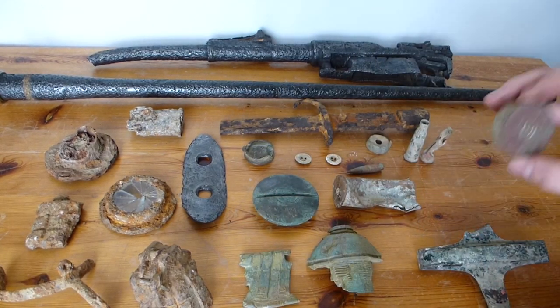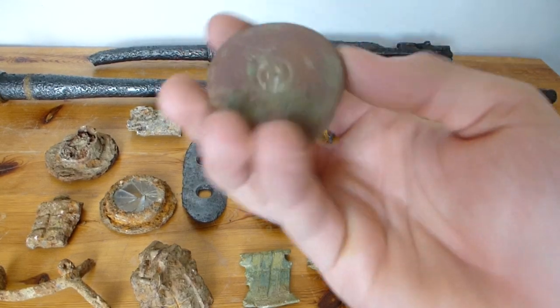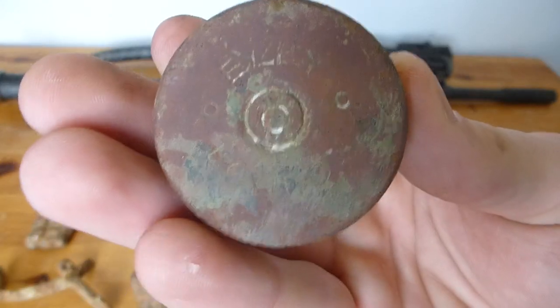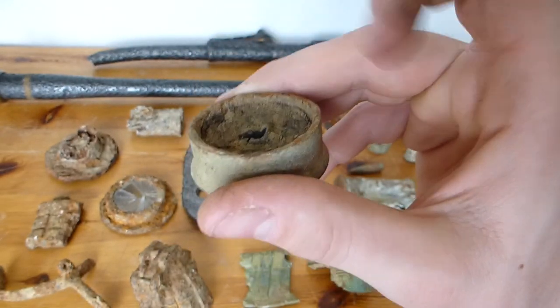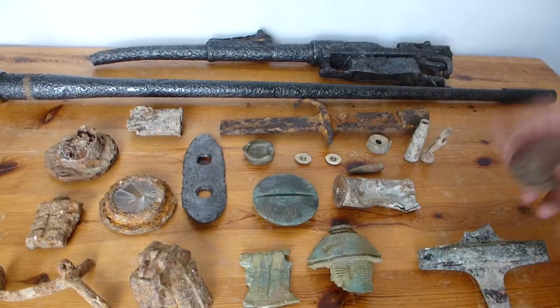Next up, I'm going to show you this, which was in my last video. This latest thing I found. It's a British flare casing. As you can see there, it says Ely and London, so that's quite nice on its own there. And you can still see the cardboard in there, because there would have been cardboard casings instead of brass casings like the German ones, which I'm going to show you now.